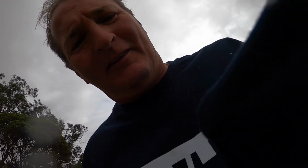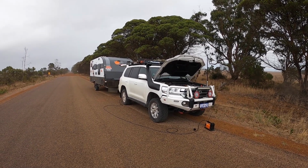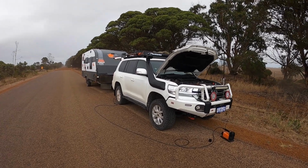Let's clean this lens, which is about on par with a lot of other places. So yeah, Cape Arid, it's wonderful. And we'd certainly go back there again. Absolutely beautiful. Rightio, we'll just finish airing up the tyres and then we'll head into Condon Up and get ourselves a coffee. Great coffee, Condon Up at the pub.